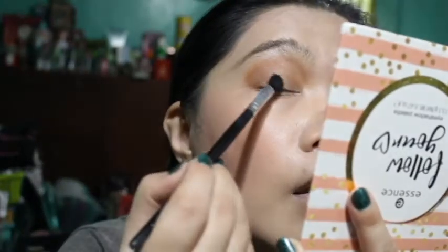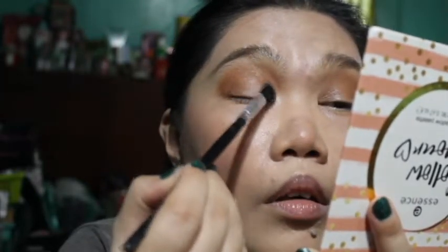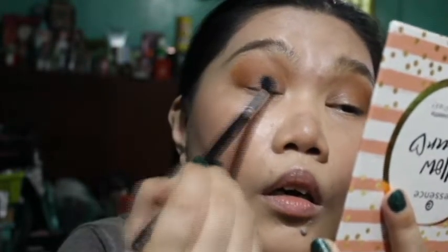This is a tapered fluffy brush. This is Coastal Scents, BRC-S06, and then I'm going to take Tickle Pink right here, put that on top on the lid right there. Now this one's really, really light. A very, very light pink.